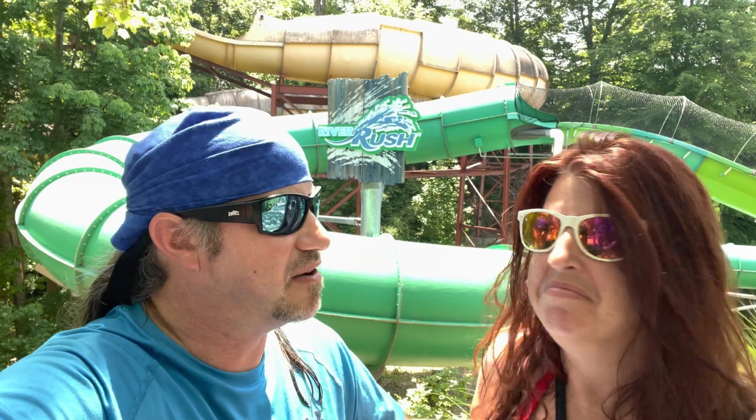River Rush. Is it a water coaster? Is it a water slide? Let us know. We haven't been on it yet, obviously. We might let you know later on. Yep, we're definitely getting on this. I thought I saw a lift hill.